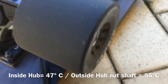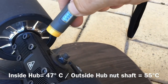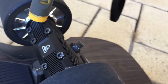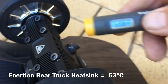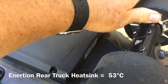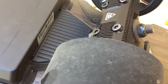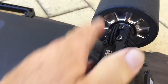Okay, 55. There we go, and just check the heat sink. We'll check the heat sink now. 49 degrees. Heat sink again, 53 on this side. On the there, 50 degrees. On this side, 53 degrees. Pretty even temperature. Are they hot? Yeah, they're pretty warm. Are they hot there? Yeah, well, it's pretty hot, 50. What is it again? Sorry, I've forgotten. 45 degrees. There you go, 45. Yeah, so, yeah, they're pretty.